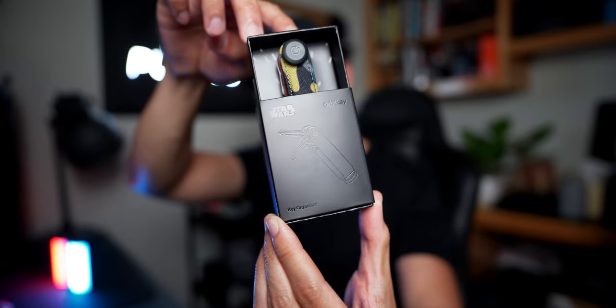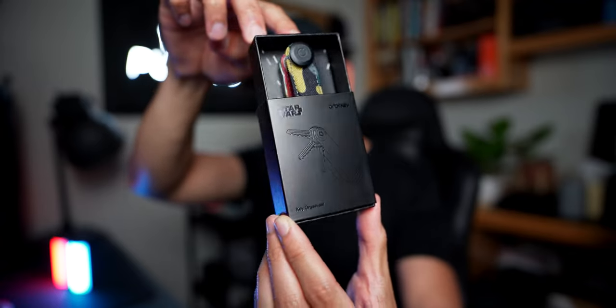Look at that packaging. Sheesh. You really gotta hand it to the designers on this one. Not only did they go above and beyond with the key organizer itself, but they paid very close attention to the packaging design. It's very intuitive. Awesome details throughout, and of course, it's 100% recycled packaging, sustainable, so that we don't have to go to a galaxy far, far away anytime soon.